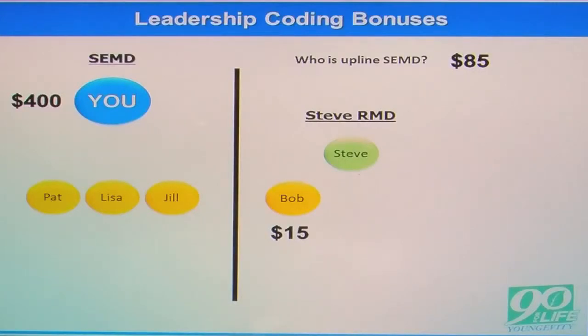So the computer system says, all right, let's go upline. Is it Steve? No, let's go upline. Boom, they run into you. You're a senior exec. That means you're an executive and a senior exec. So that $85 bill goes directly to your bank. So far, so good? I love you guys.